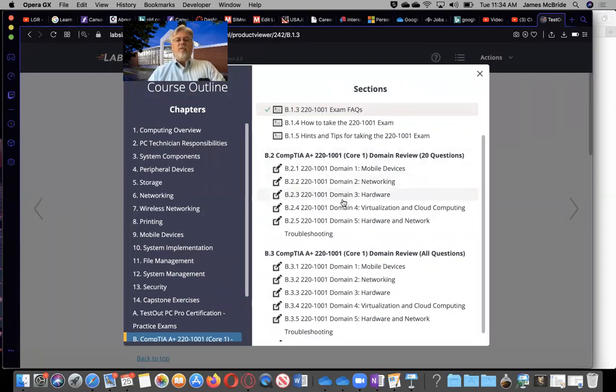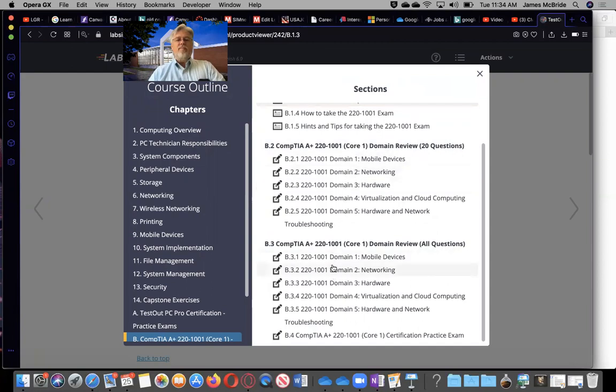And then they have the domains. So here in B2 and B3, domains mean these are the way we organize the information. So domain 1, mobile devices, domain 2, networking, hardware. This is how CompTIA organized the information. That's how they organized it. And so it's got all the questions for those. And these are a review of 20 questions, and these are all questions. So what it's going to do on these is it's going to just pop up 20 questions, and then you can review it. And then you go back and it'll pop up maybe some of the same questions, maybe some other ones. I personally wouldn't use these. I would use these. These are all questions.